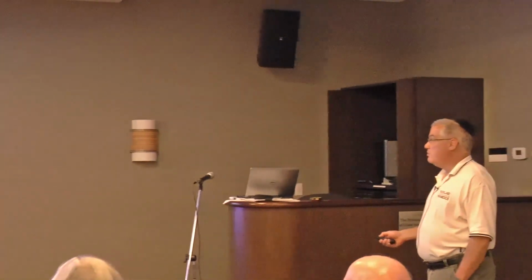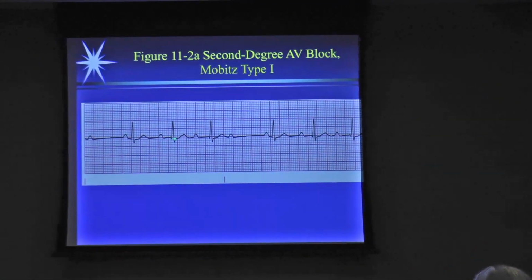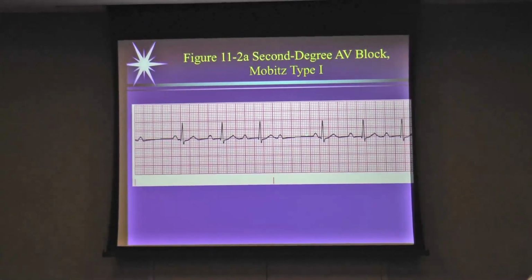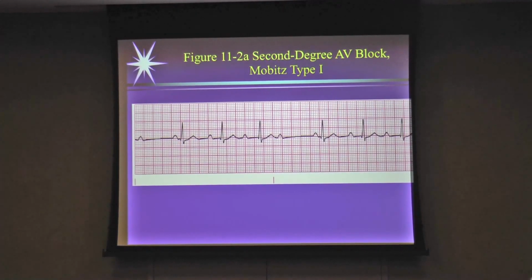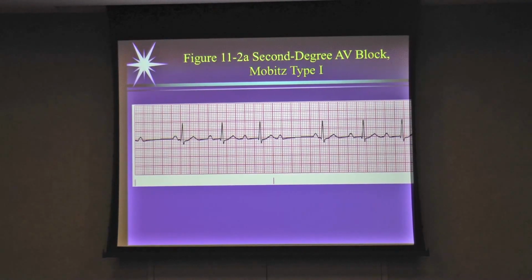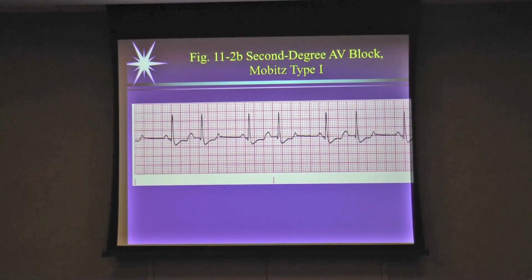So what do we see? We see groups of beats. You have to look through it and see groups of beats, and then eventually you're going to find a P wave hanging out there with no QRS after it. So: normal, slightly longer, dropped. Normal, slightly longer, dropped. Again, it doesn't have to be constantly 3 complexes. It can fluctuate, but for teaching purposes, to make it simple, that's what we're showing.